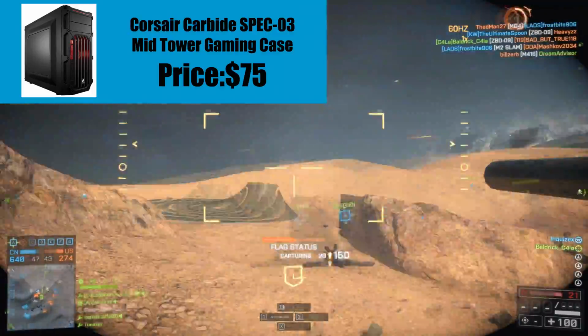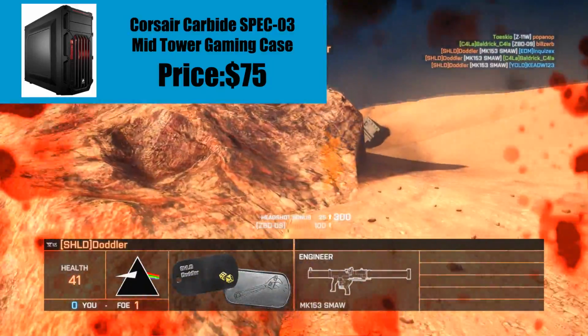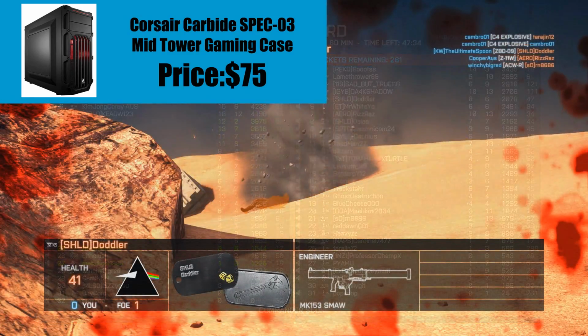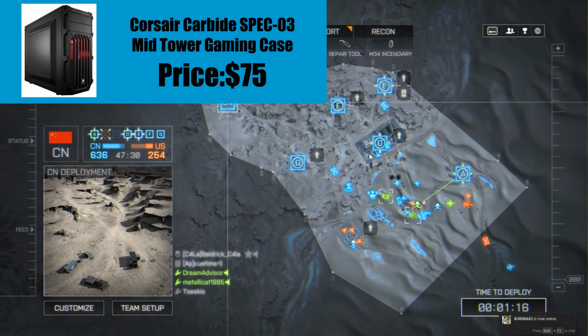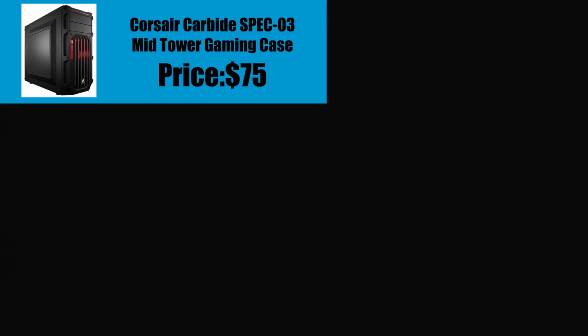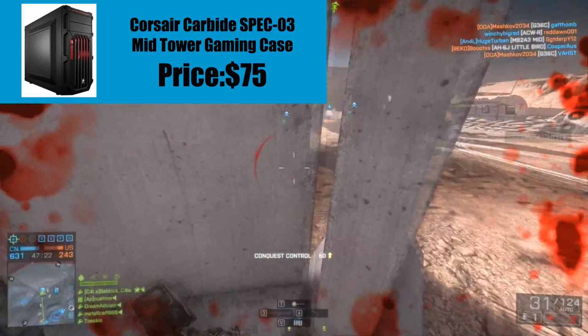So what else can I say about the case? It's got enough room for an ATX build, I reckon, and it will be able to house the dual graphics cards for sure, which is great. And it's made by Corsair, so they're known for their case making. I really respect them for that. They're great at making their cases. It receives excellent reviews, so that's why I've picked it.